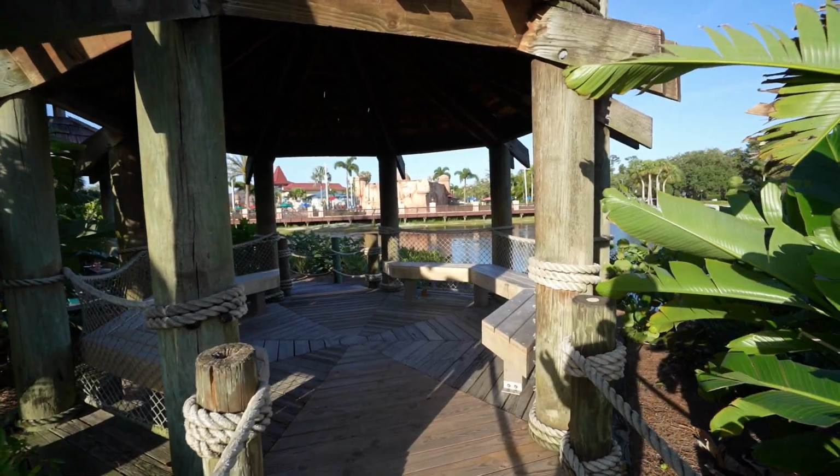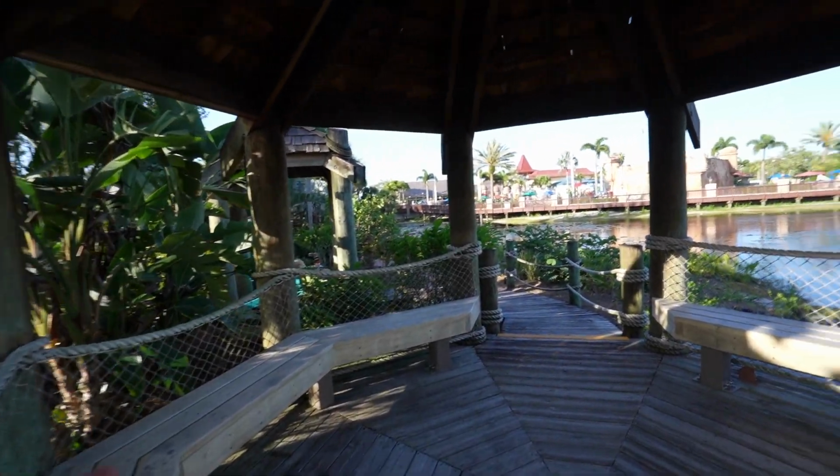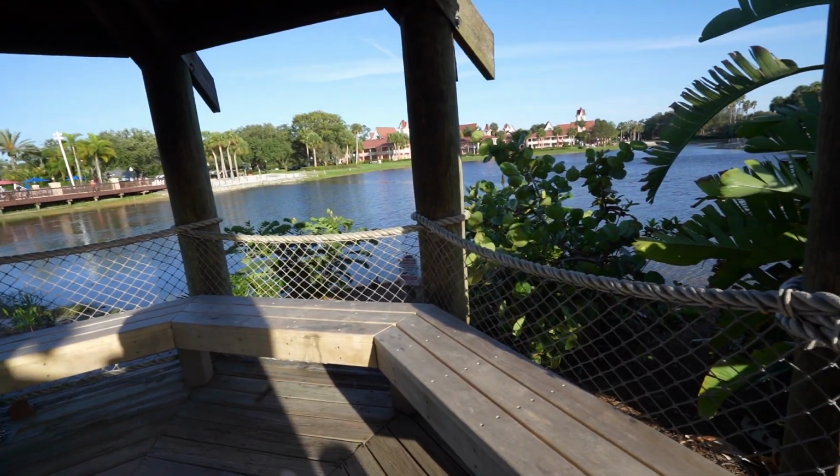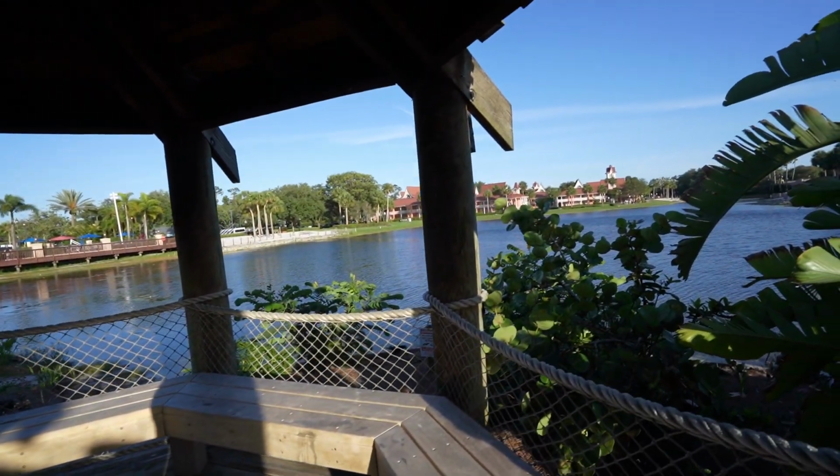Wonderful. Now let's say maybe there's more than two of you. You guys can come over to this gazebo and hang out with a full family here. Lots of seating and bench seating over here. That's obviously an option for you.